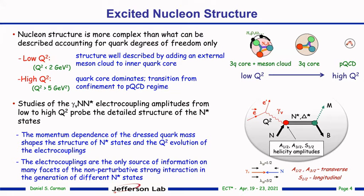But as you go to higher Q squared, for this argument roughly 5 GeV squared and above, the quark core is really dominating. We're studying the transition regime from confinement to perturbative QCD. So as we slide along this Q squared axis from low to high Q squared, the dynamical picture of the nucleon is changing, and that's what we're trying to map out. What we map out is the extraction of these so-called electrocoupling amplitudes, or electrocouplings. They're described in this cartoon picture by this red vertex, where a virtual photon interacts with the proton or the neutron and excites it into an N star or a delta star. That's what we're probing, that vertex there.